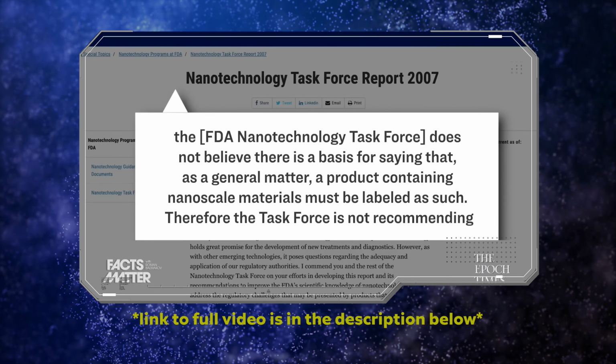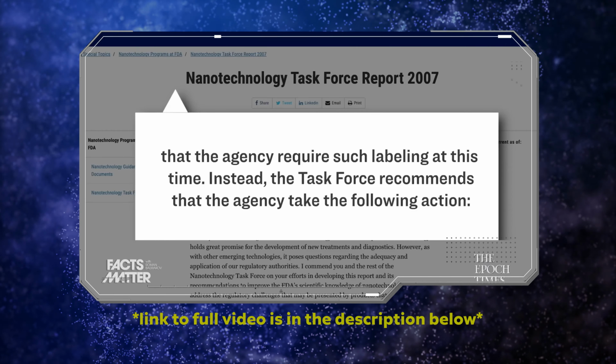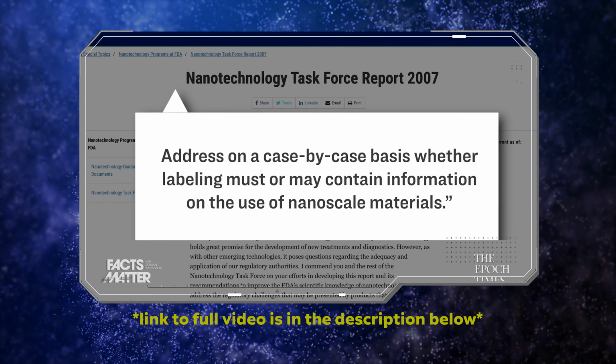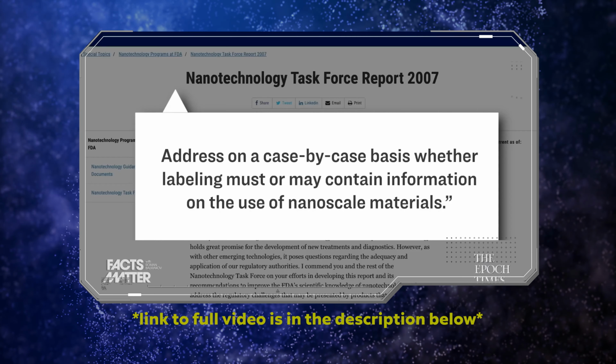Therefore, the task force is not recommending that the agency require such labeling at this time. Instead, the task force recommends that the agency take the following action: address on a case-by-case basis whether labeling must or may contain information on the use of nanoscale materials. That is, quite frankly, rather cool.